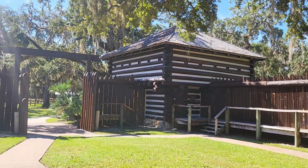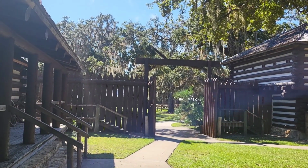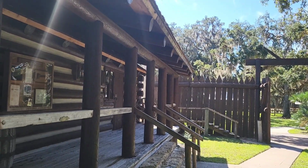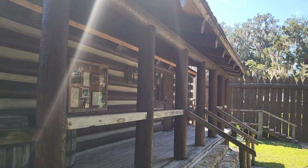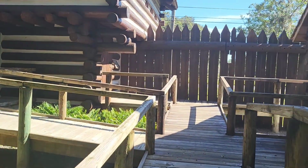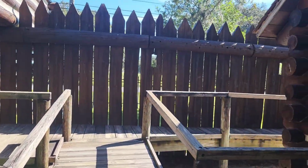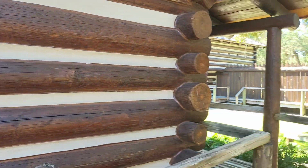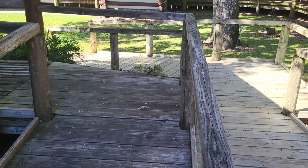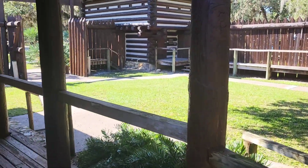I will try to get this in one long take. If I need to end the shot and have a transition, it'll be because I don't want to film anyone else in here. There aren't too many other people here today. There's a few people, but it's a beautiful day. And so let's head into the storehouse. They do have these ramps. There is a good portion of the fort that is accessible for a wheelchair and those that have trouble on steps.